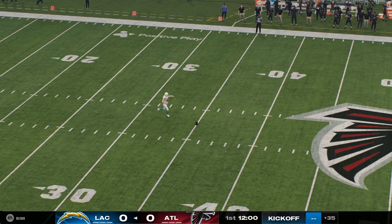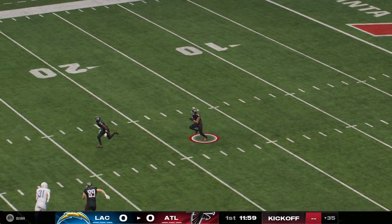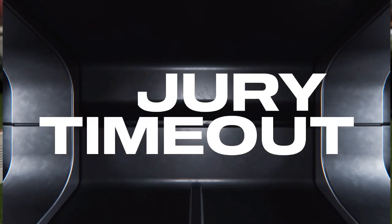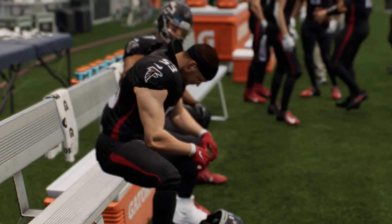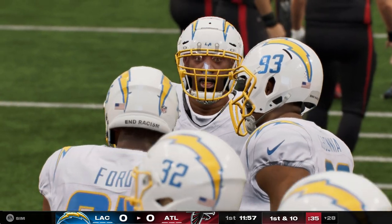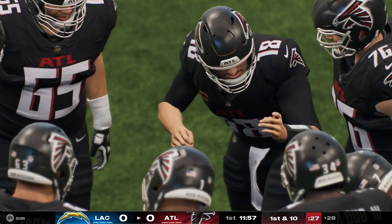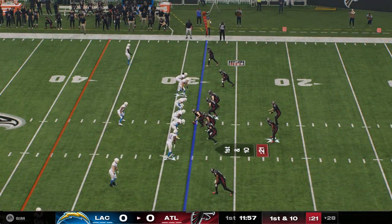Cameron Dicker has the ball teed up as we get underway. And off we go here in Atlanta. He'll get this up to the 28-yard line. Nice place for the drive to start. Following the kickoff, we have an injured player on the field. Not something you want to see in the opening minute of the game. A fresh set of downs to work with. It is first down and 10.